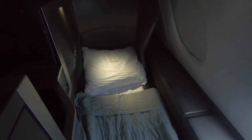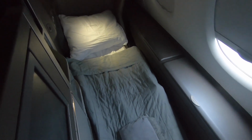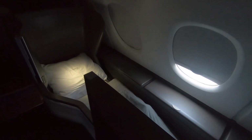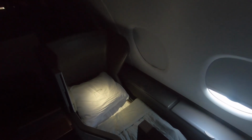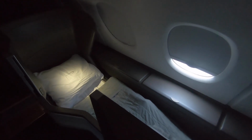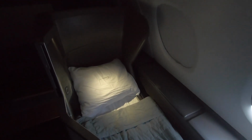Here we have a look at the bed when it's made up. Now even though the seat itself may be a bit narrow, it is excellent for sleeping as it is very long and your feet remain unobstructed. And as is typical of transatlantic flights, the cabin is dim so people can get some rest.